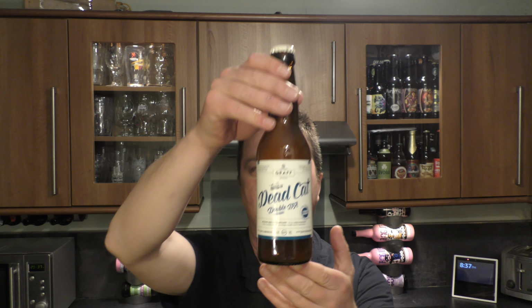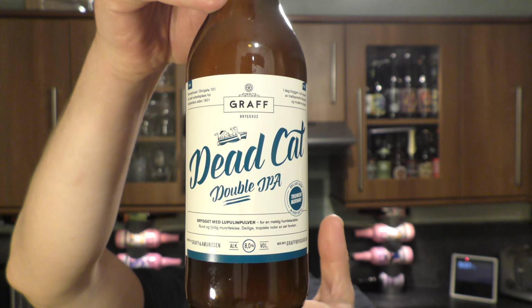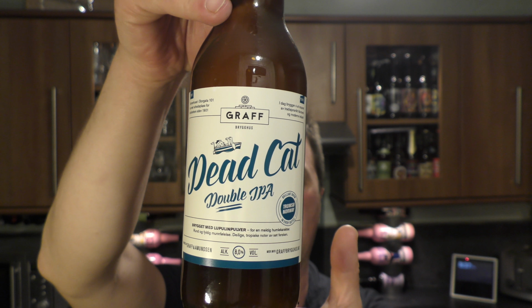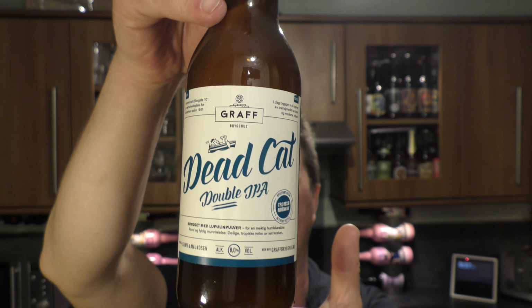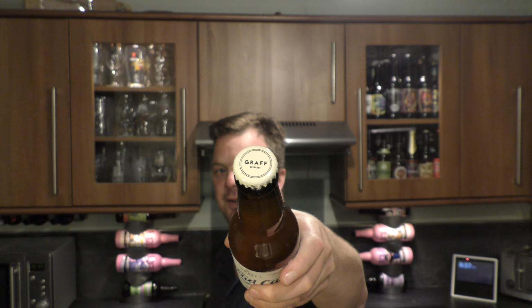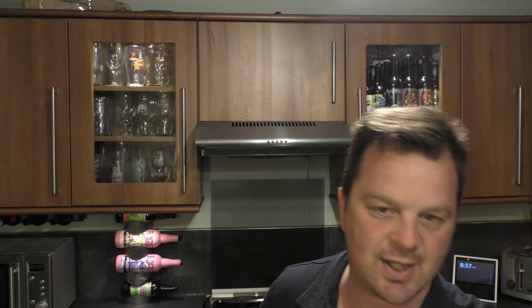Today we've got a bottle of Dead Cat Double IPA by Graff Brygghus in Tromsø in Norway. It's coming in at 8% ABV. There's a look at the bottle label. There's a look at the bottle cap. Let's get this lovely looking beer out into a glass and see what we get. Nice bit of smoke on the bottle opening.